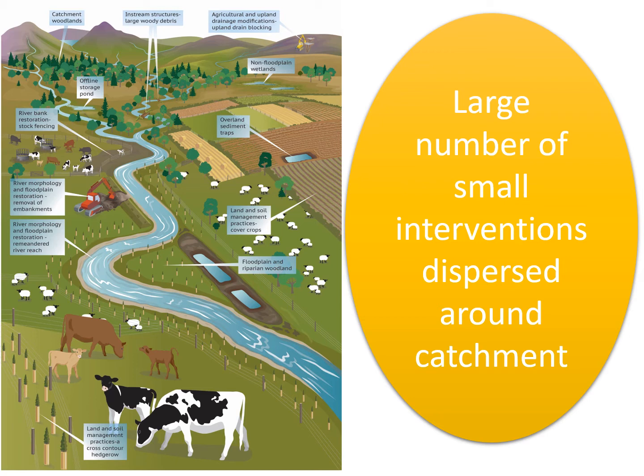Now, if you look at the diagram on the left, it can be that we can plant new trees. We can put in structures that are known as leaky dams that are made of large woody debris. We can utilise and reconnect rivers to their own floodplains. We can mitigate floods, but we can also improve water quality by stopping the sediment running off arable land into the stream and destroying the aquatic environment.